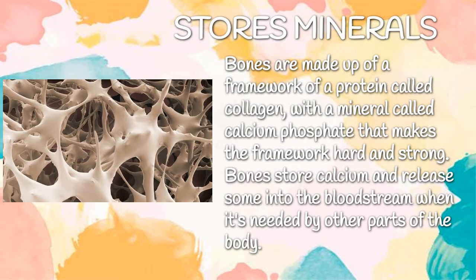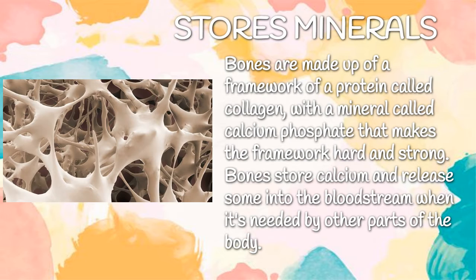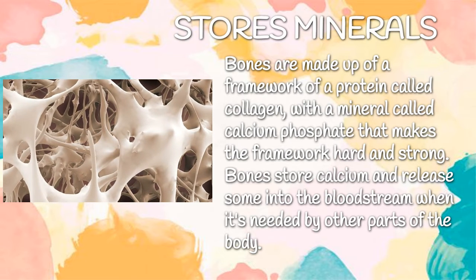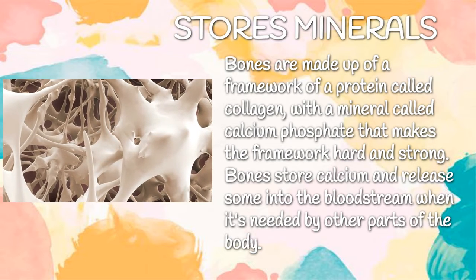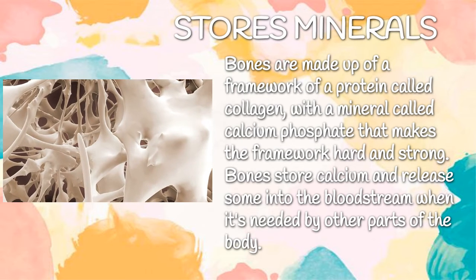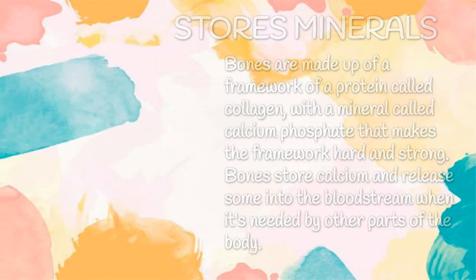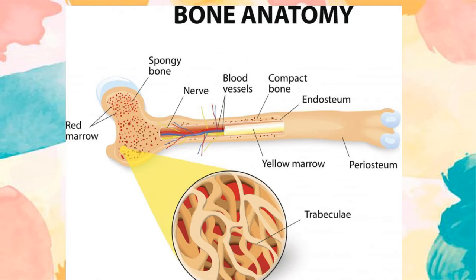The skeletal system also stores minerals. Bones are made up of a framework of a protein called collagen, with a mineral called calcium phosphate that makes the framework hard and strong. Bones store calcium and release some into the bloodstream when it's needed by other parts of the body. Bones also have a unique structure that allows them to support all of the body's weight.